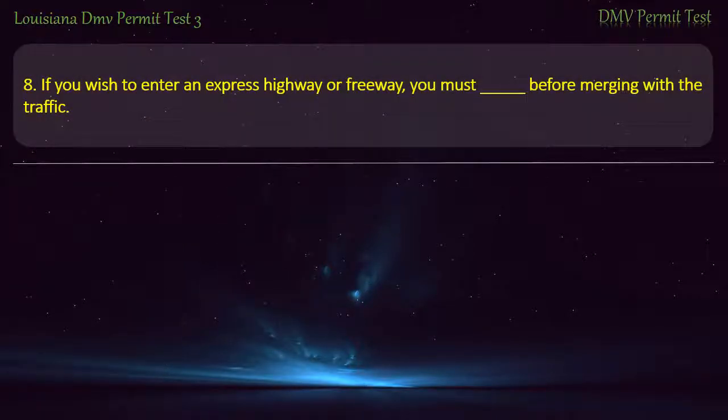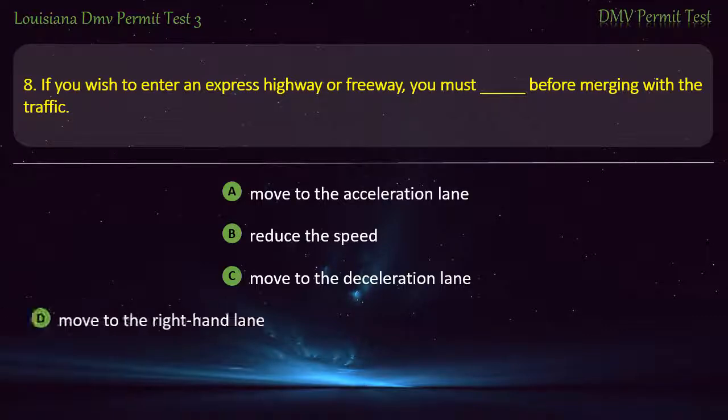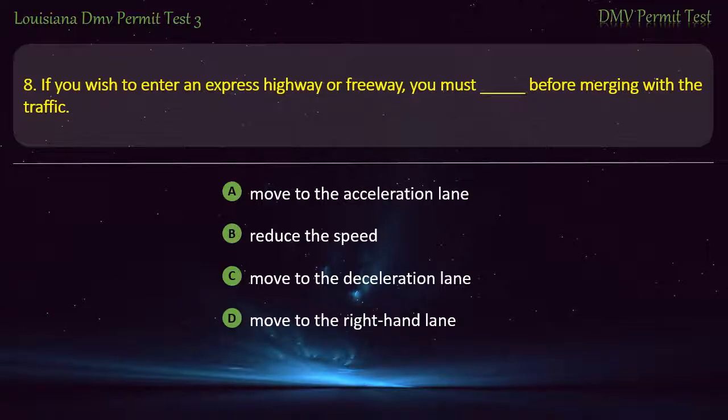Question 8. If you wish to enter an express highway or freeway, you must, before merging with the traffic, move to the acceleration lane. Reduce the speed. Move to the deceleration lane. Move to the right-hand lane. Answer. Move to the acceleration lane.